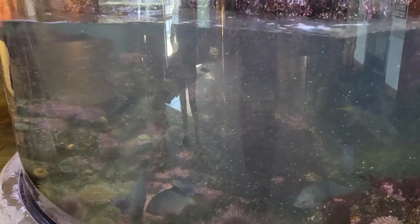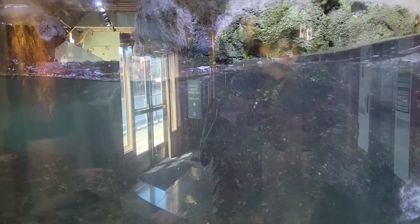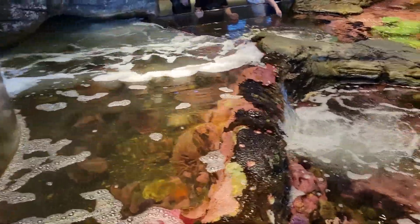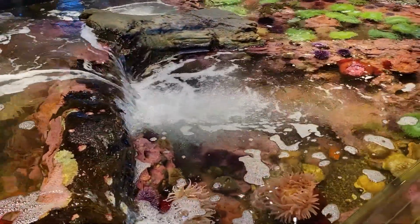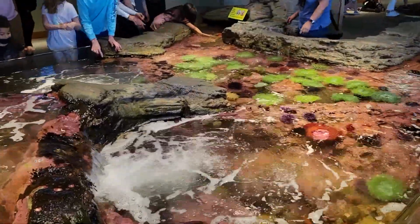This aquarium is huge. Probably about 14 feet high. Here comes some more waves. Looks like they have a wave making machine for this. If you have any questions about anything you need to see here or anything else in the aquarium, please ask. I think this is supposed to simulate a tide pool.